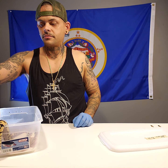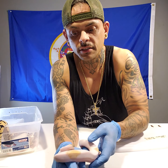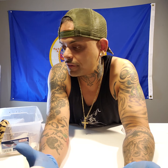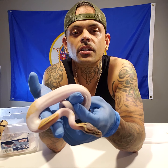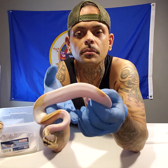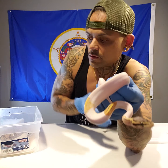It's okay, boy. Now this girl is a jackpot, especially for a het-to-het pairing. I mean, she has everything. This is super pastel orange dream, and she's a visual piebald, and again, female. She is not available. She is definitely going to be a holdback. I'm going to keep her here at Kush Constrictors, and she is going to pretty much live out her life here and probably make us a whole lot of babies. We got a runner.